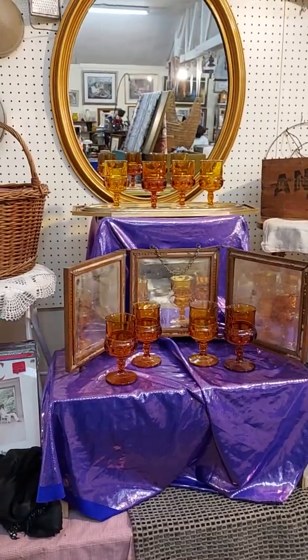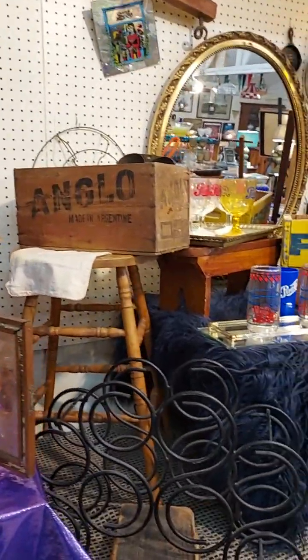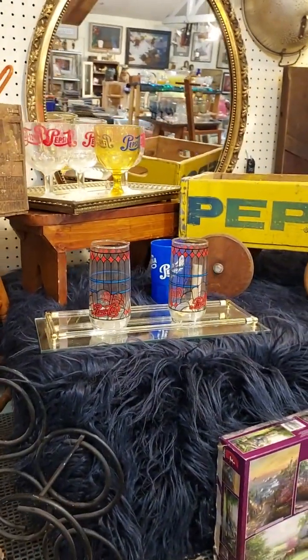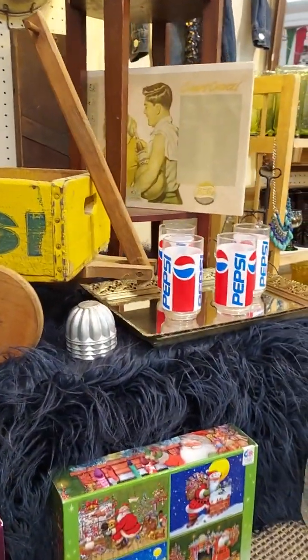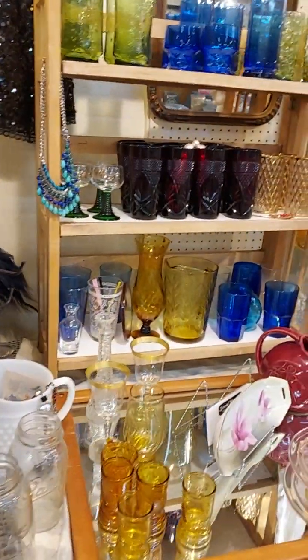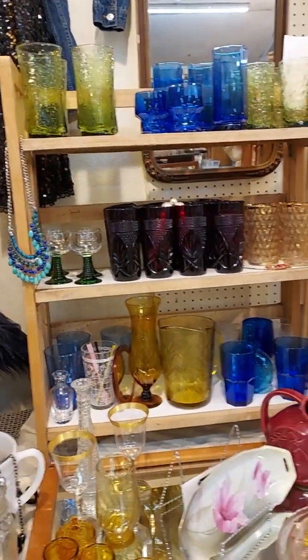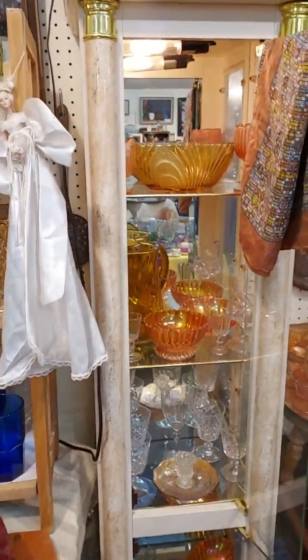Rose is really into glass and primitives. As I'd mentioned before, she recently picked up a nice selection of Pepsi collectibles for the soda collector. Here's a nice assortment of glasses. Glasses are actually pretty hot right now. It's tough to keep those in stock.